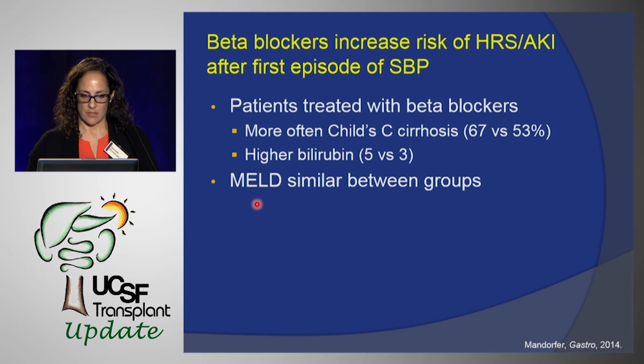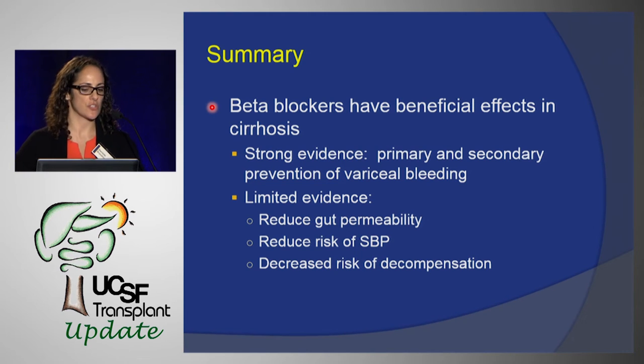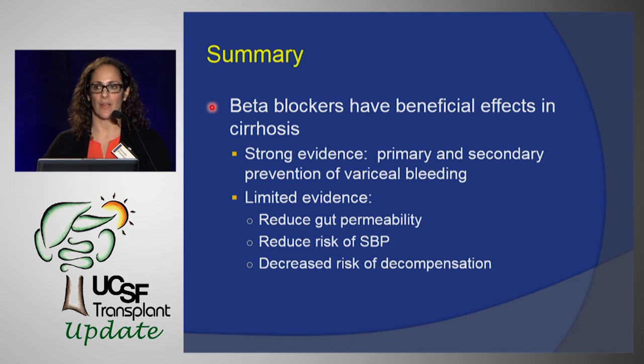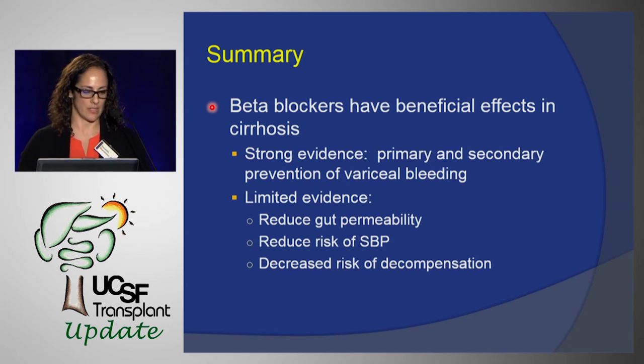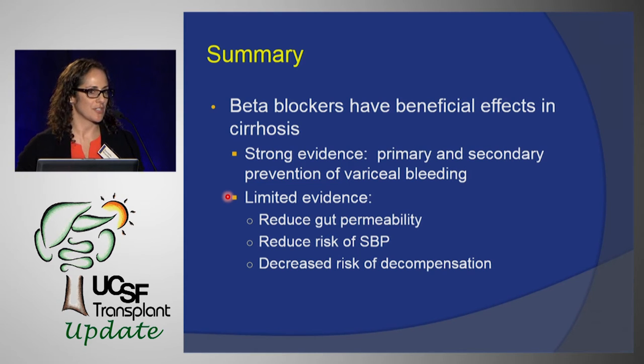So just to summarize what we've talked about up to this point, we know that beta blockers can have beneficial effects in our patients with cirrhosis, with pretty strong evidence that they can prevent variceal bleeding, both from a primary and a secondary prophylaxis standpoint, with limited evidence that beta blockers may reduce gut permeability, thereby reducing the incidence of SBP and potentially decreasing the risk of decompensation, especially if they respond to beta blockers.